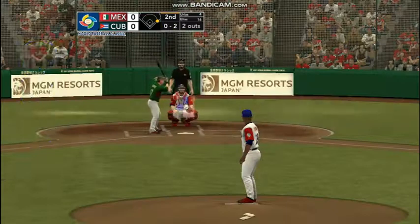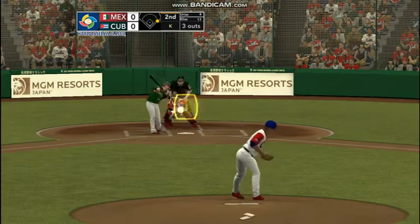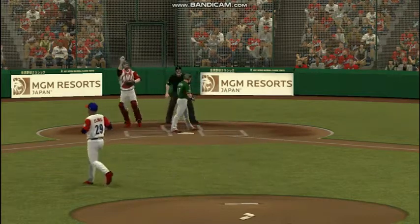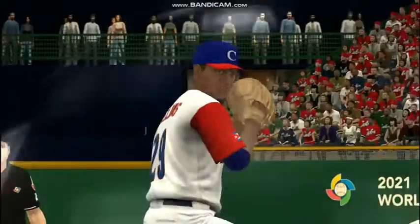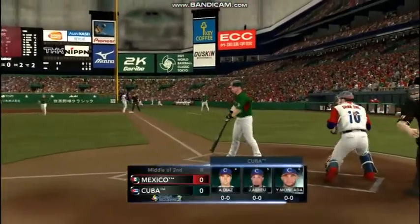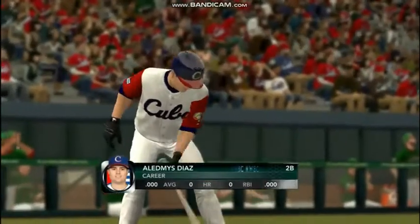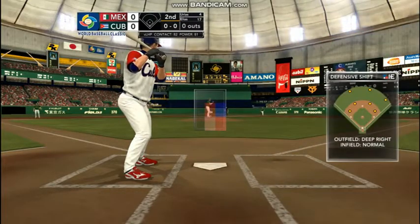And another foul ball. Here's the delivery. Fastball swung out and missed, and the side's retired. No runs on a hit, and they'll strand him. And we're going to see Diaz here. He's going to start the second for the home team.